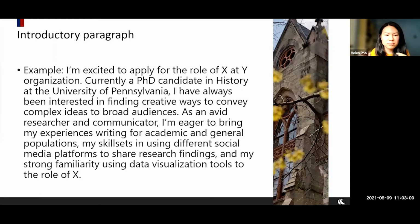So I'm going to give an example to show how you can write an introductory paragraph, answering those questions. I'm going to read it out loud. Feel free to read it on your own as well.